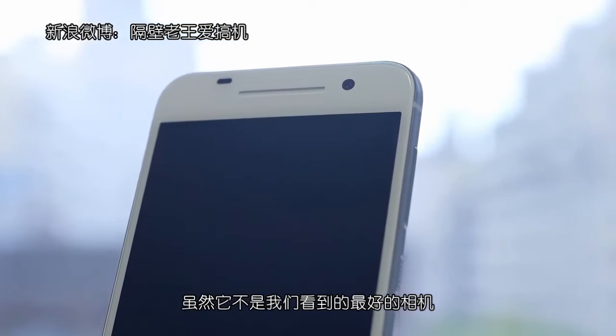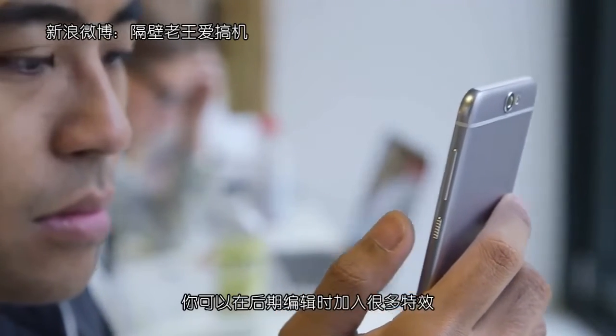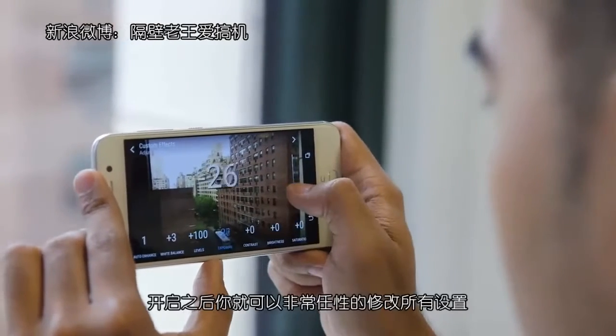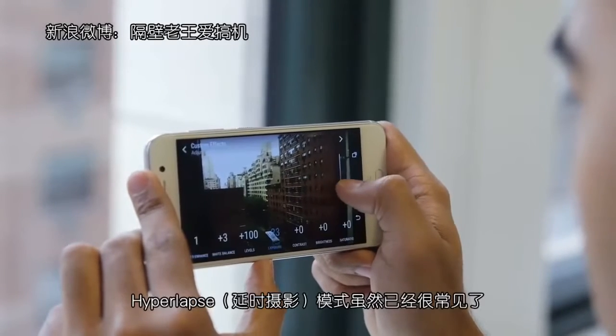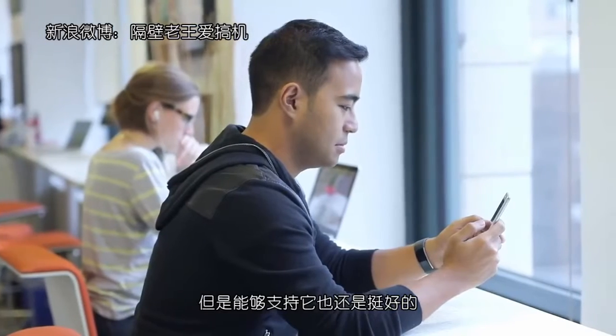Even though the camera isn't the best we've ever seen, it does have some pretty cool photo modes. You can edit it pretty extensively after the fact. There is also a pro mode that allows you to really get into your settings and mess with them, also shoot in RAW, and the hyperlapse mode, which shoots hyperlapses. It's sort of commonplace these days, but it's always nice to have.